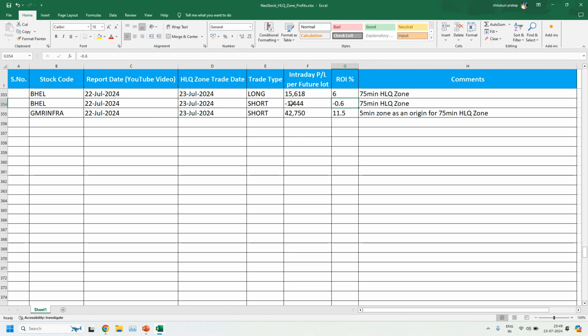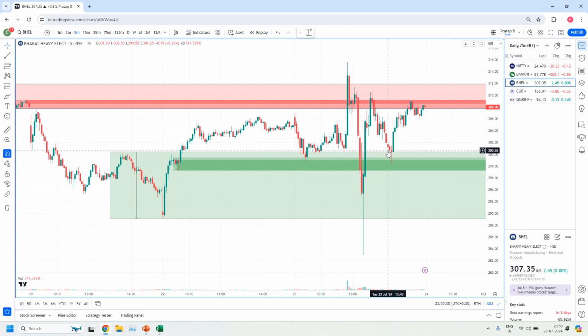Still, if you balance both, what to say, both the trades, if you consider both the trades, still you might be getting a profit close to a little over 15,000, about 15,200, something like that, or 150. Sorry, 14,000. 1,150 rupees profit you may get by considering both long and short trades from BHL. So this is about BHL.